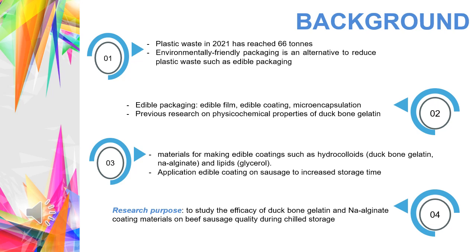The use of gelatin from duck bone as an ingredient for making edible film has been previously reported by Laksanawati et al. 2022. However, information regarding the use of duck bone gelatin composite with sodium alginate has not been widely reported. Therefore, this research purpose was to study the efficacy of duck bone gelatin and sodium alginate coating materials on beef sausage quality during chilled storage.